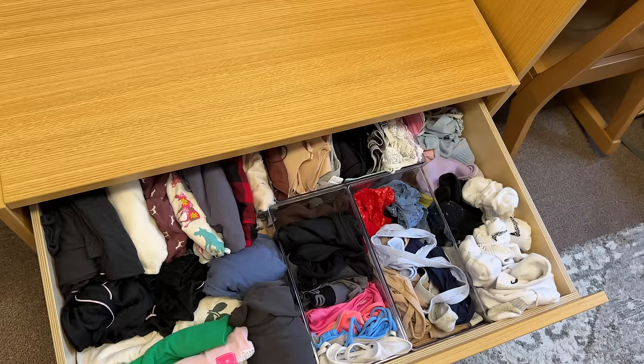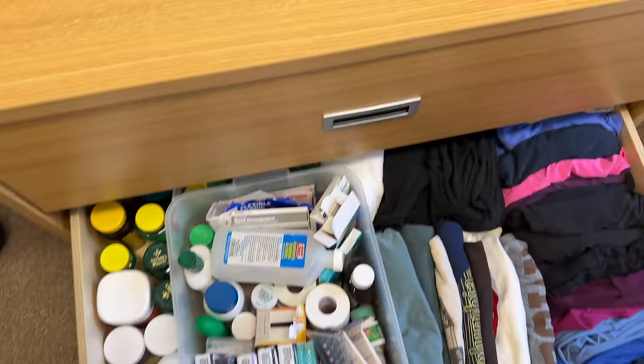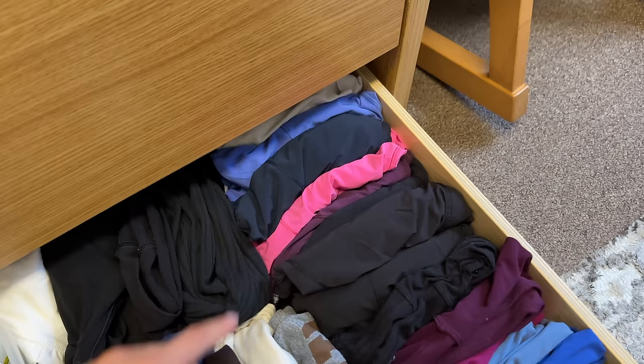So in this top drawer, I just store a bunch of pajamas, undergarments, and socks. And then in the one below that, it's kind of a bunch of stuff, but we have my first aid kit and all of my vitamins mixed with some t-shirts, leggings, and athletic shorts. Also, can we talk about how satisfying this is?